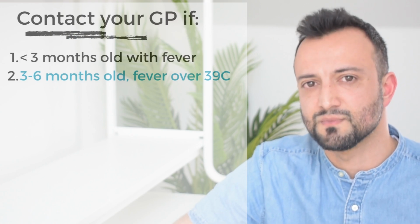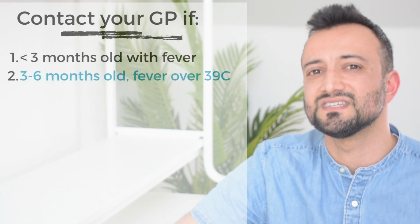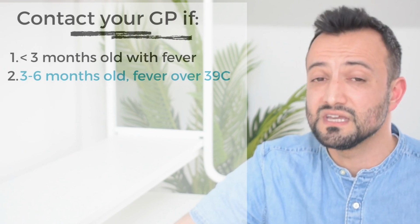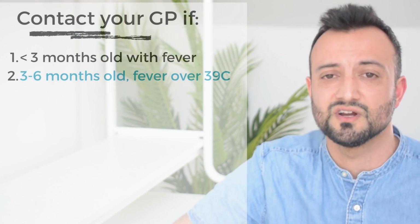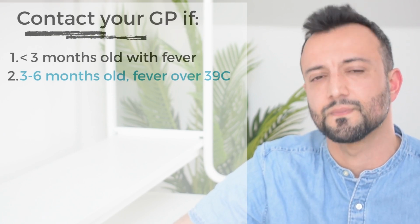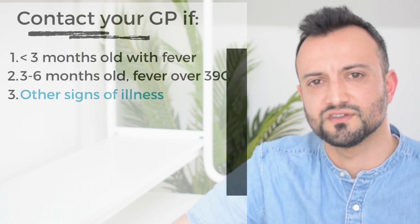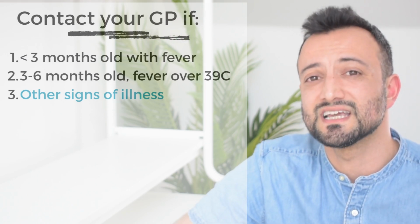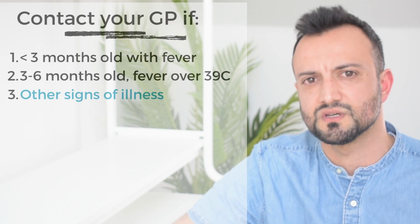After the age of 6 months, kids tend to have higher fevers than adults, but this does not correlate well with severity of disease. What I mean is that a high fever as a child gets a bit older does not necessarily mean a worse disease. Consider calling for help too if your child has other signs of illness, such as a rash and a high temperature. This is usually to clarify the source of the infection and exclude other worrying causes.